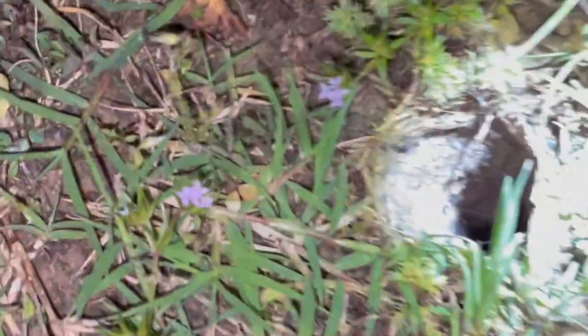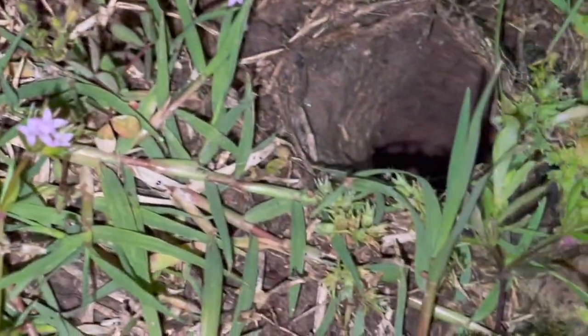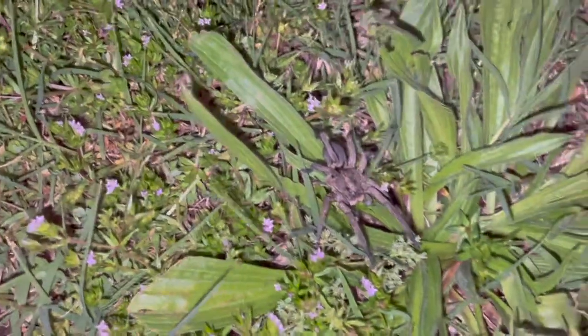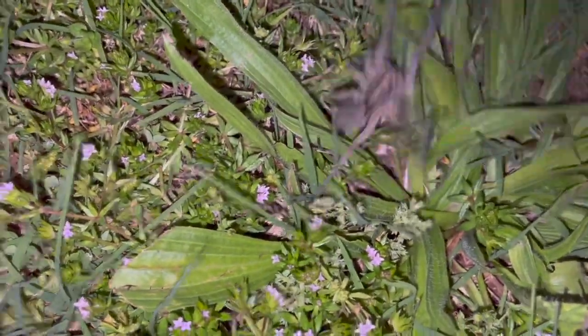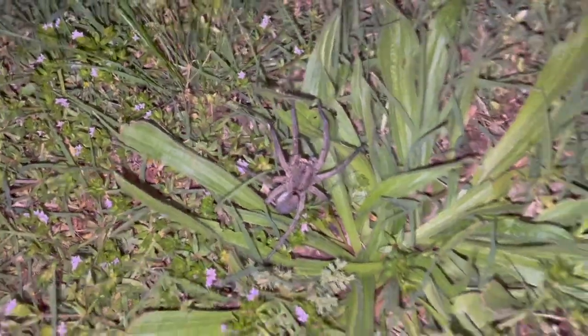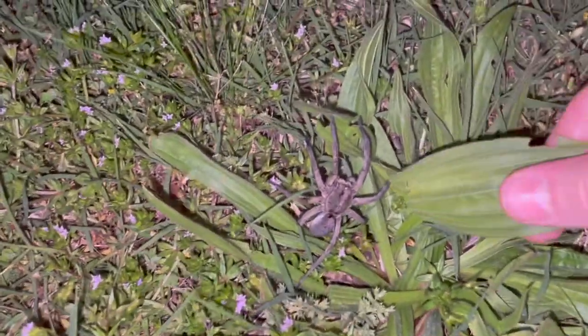There's a large wolf spider right here. Oh, whoa, that thing's huge. Another large wolf over here. Probably not as big. Oh, hey, there's another one right here. Oh, wow, that's a sweet looking one. Here's the size. It's not the same one we found earlier. Whoa! I am not prey. I am not prey for you.